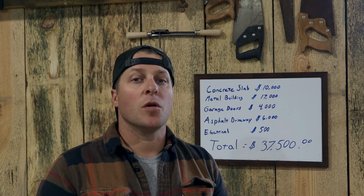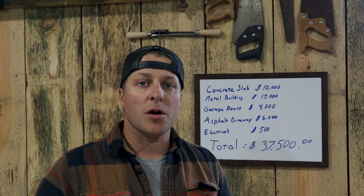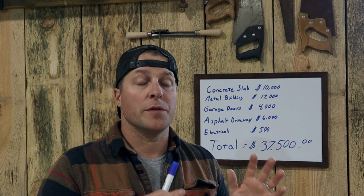So the electrical, I did a DIY. I did it myself. I'm not an electrician by any means, don't claim to be, but because of the cost of getting it priced out through a couple electrical companies, they were around $5 or $6,000 just to tie this building in to the house with 100 amps and do a few receptacles and a few light switches. So I decided to do the research and I did it myself.